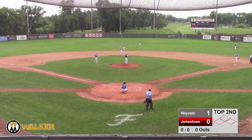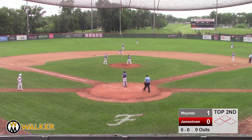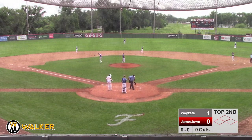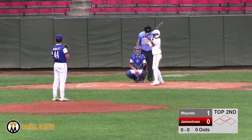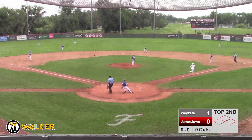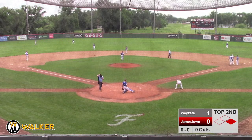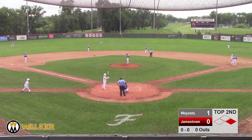Carson Schmidt still on the mound for Jamestown. He had a pretty successful first inning, I would say. No earned runs. And coming to the plate, up next is number 13, Devin Desfano. Ooh, that one ripped in the gap. It's past. It was not hit far enough for a double. It's down for a single, though. That single brings up number 33, Daniel Carson.